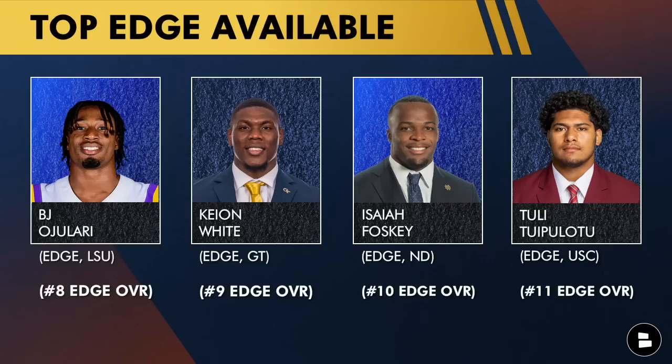Isaiah Foskey, keep a kid local, Notre Dame, really productive college career, just like Tuli Pelotu. I think he had 22 and a half tackles for loss last year, 12 sacks, something like that. We've talked about him quite a bit.